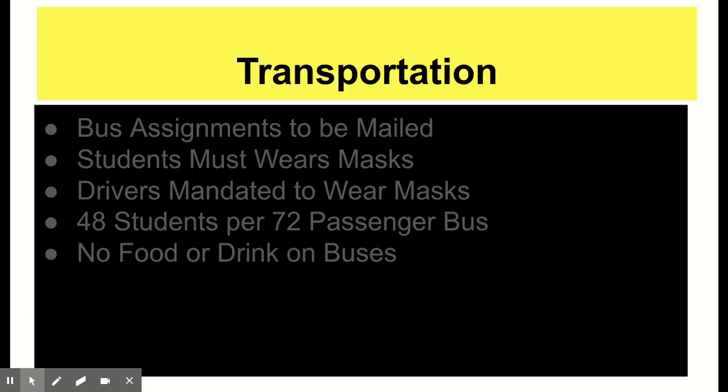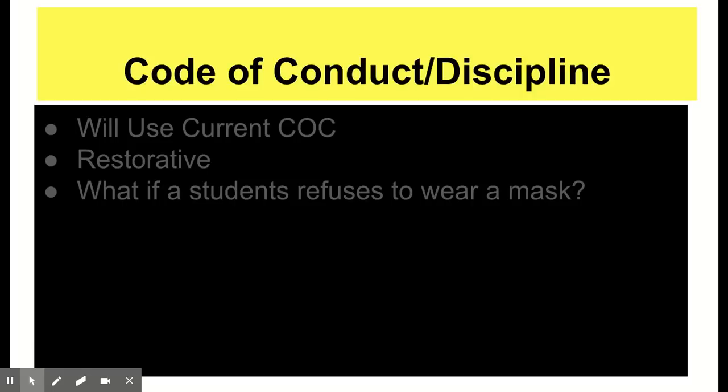As stated earlier, your selection of the hybrid option required you to agree to wearing a mask for all school functions. Additionally, all bus drivers are required to wear a mask as well. For your information, there will be 48 students to a bus that seats up to 72 passengers. There is no food or drink permitted to be consumed while riding the bus.